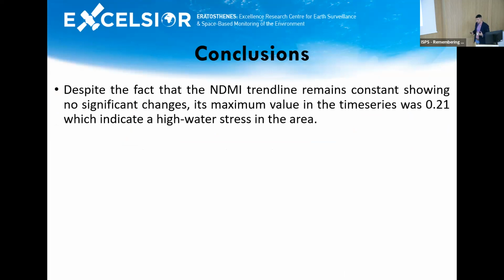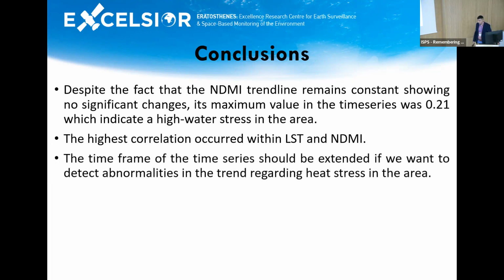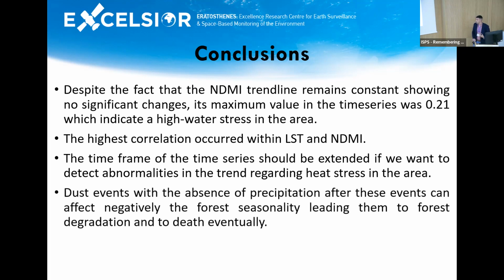the maximum value that we had in the entire time series for NDMI was 0.21. I think that it indicates that we have a high water stress in that area. The highest correlation occurred between LST and NDMI, and as I said before, the time frame of the time series should be extended, of course, in order to detect more accurately abnormalities in the trend regarding the heat stress in the area. The bigger the time frame is, the more accurate the data are, in my opinion. And dust events with the absence of precipitation after these events can negatively affect forest seasonality, leading to forest degradation and eventually death.